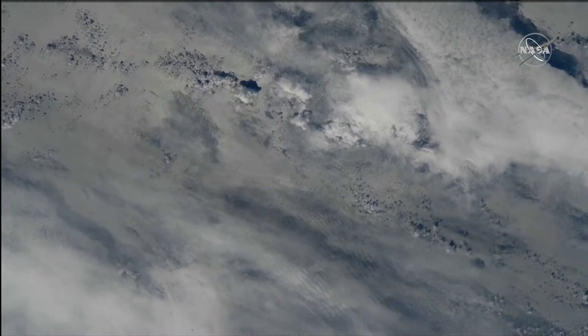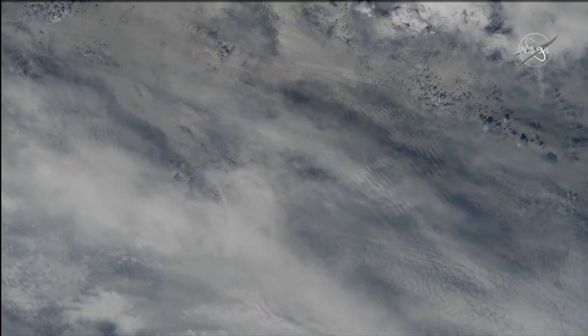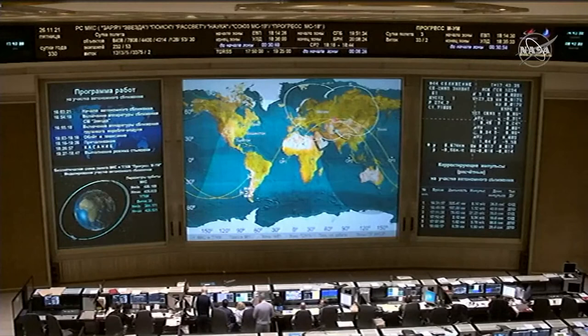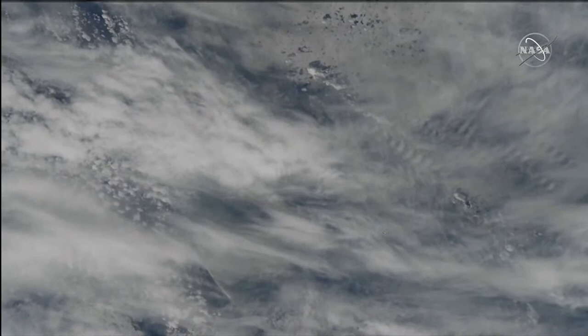Again, Russian flight controllers, you're hearing the interpretation of their conversations with Russian cosmonauts Anton Shkaplerov and Pyotr Dubrov on board the International Space Station, actively monitoring the approach of Prichal to the complex. You just saw an external HD camera view from International Space Station cameras as the station approaches the coast of Chile and the Andes Mountains, moving from southwest to northeast.